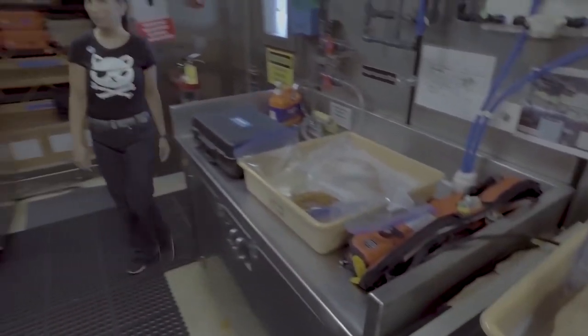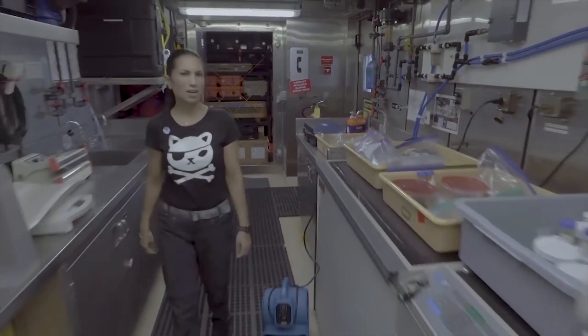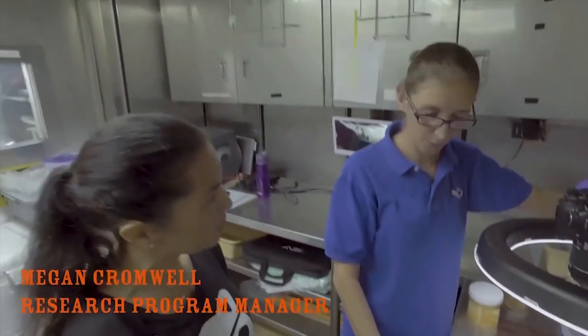So earlier we learned that D2 picks things up from the seafloor with his manipulator arm. Let's find out what we do with those samples. This is the wet lab, and Megan spends a lot of time here. Megan, can you tell us about your work?